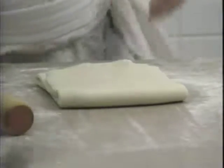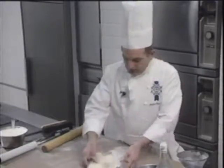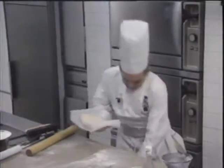Mark the dough twice so you will remember how many turns you have given it. Wrap it up and refrigerate for at least 30 minutes.